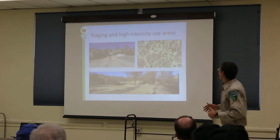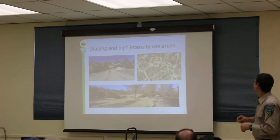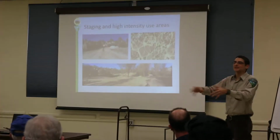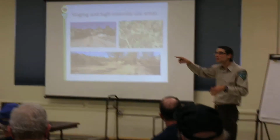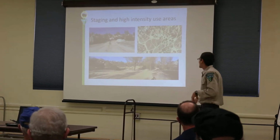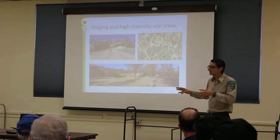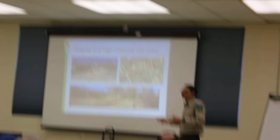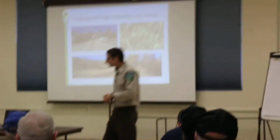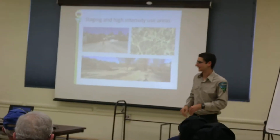We want to talk about areas where we have really high intensities of use, staging areas or areas where people are dropping off and just warming up on their bikes or setting their kids down to drive loops around an area. We're getting pretty extensive impacts in these areas, a lot of soil compaction, a lot of denuding of vegetation, a lot of weed proliferation. We want to think about how to manage that and make sure that these issues don't spread or give the impression that Keyesville is an open play area.